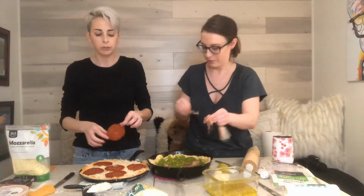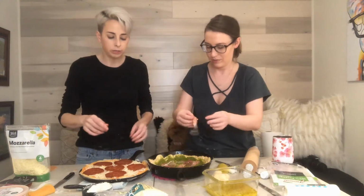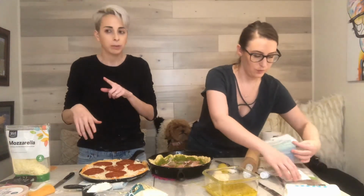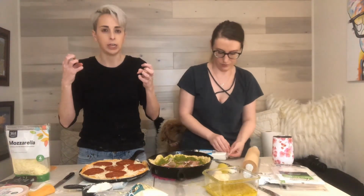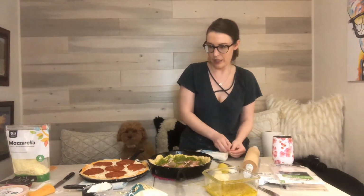The pepperonis you got smell really good, but they're huge. So one thing you can do if you're getting pepperonis like this, or from the meat counter, is grab the cutting board, stack them, and slice them. That makes it a little more palatable because you're not biting into this huge pepperoni. It comes away a little easier. So I'm gonna do that. You continue with yours.